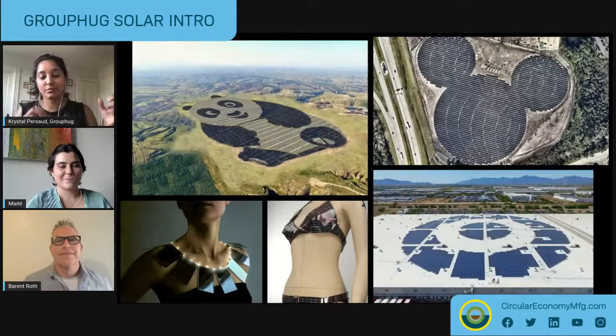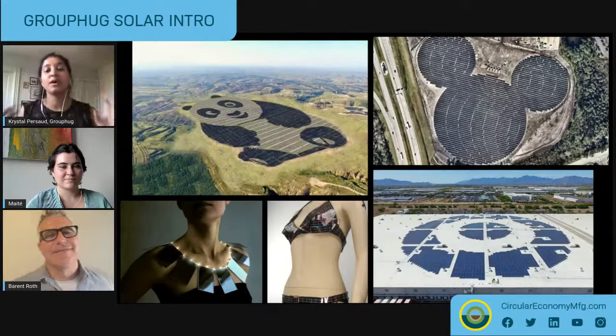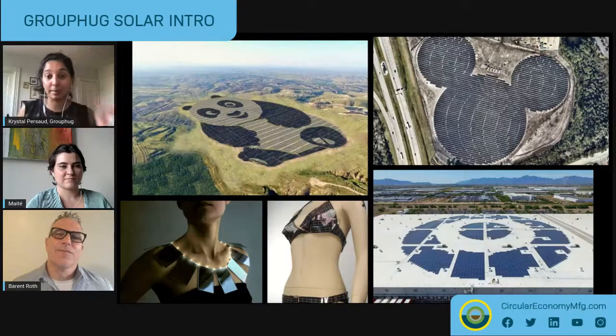And then just to start to wrap things up, there's a lot of really interesting solar and design applications happening in the world.